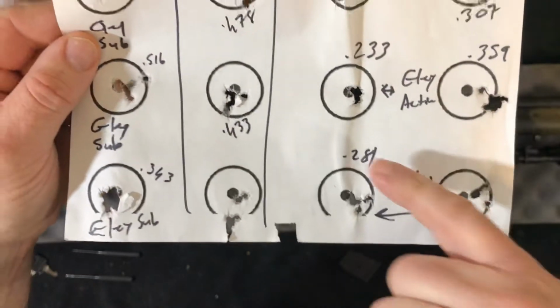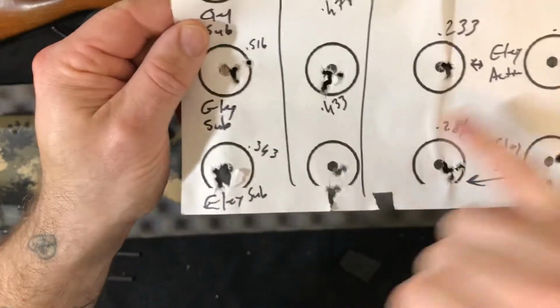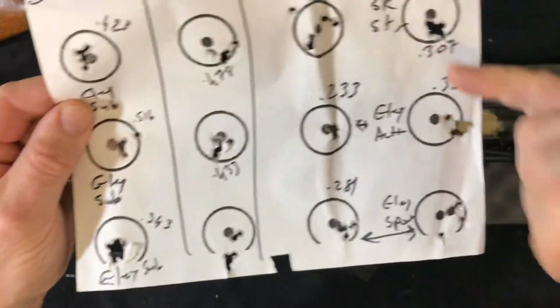Anytime a gun spits out a few of these in the twos or low threes, 0.343, 0.359, 0.233, 0.281, like come on, 0.307.